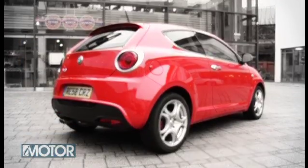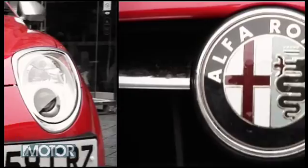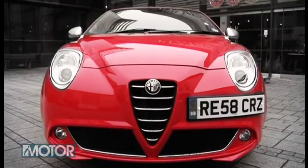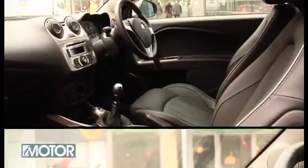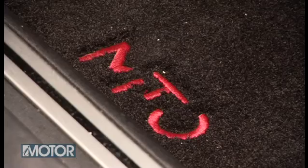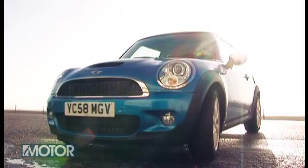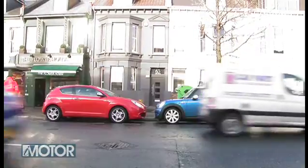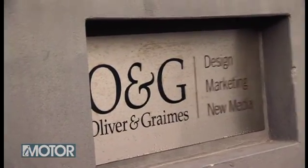The MiTo looks very pretty too. The outside is as curvaceous as Michelangelo's Venus, although the front is a little like an A-Class that's had its nose squashed. Inside it feels sporty and it's loaded with plenty of kit. But does the MiTo have the image to take on the iconic Mini? I took both cars to a design agency to find out.